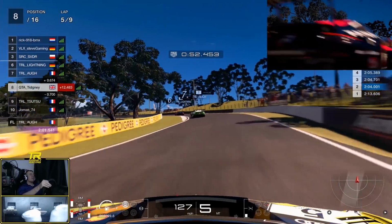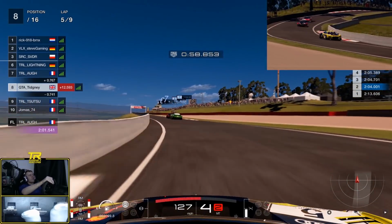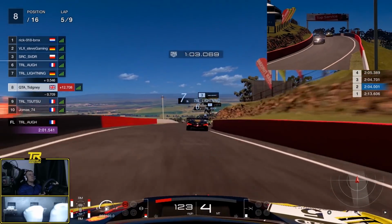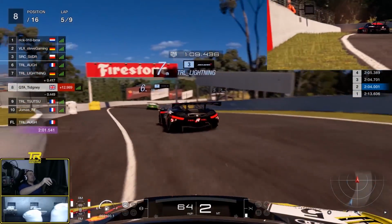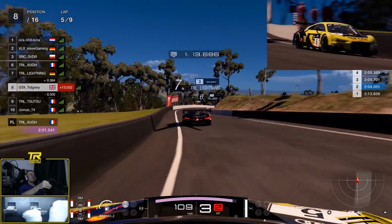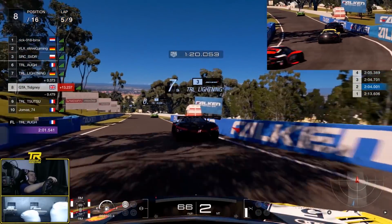You can see Aug is already sprinting off now and approaching his teammate, TRL Lightning. Coming into this left-hander we go. Lightning does let him go here. That's very kind of Lightning, but unfortunately for Lightning, that obviously means we catch up as we now come into this braking zone again. We actually do that better than the last couple of laps, which is all very well and good. As we continue on now, Sutsu is very close behind me as well, so I'm in a TRL sandwich at the moment as we now leave this corner.